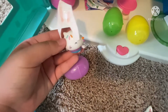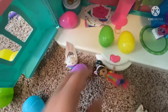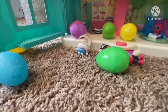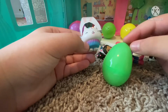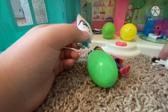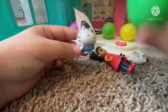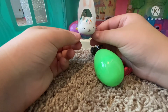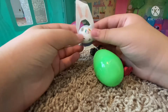Sprinkle party. What is in an egg? Oh, hi, little eggy. This is so cute. Aw, this is adorable. I love you, little eggy. Ooh, who's inside? We're gonna be at a dance party. We're gonna see the Easter dance party. You see the fairy tale garden.